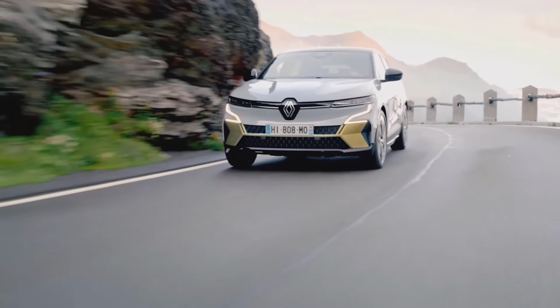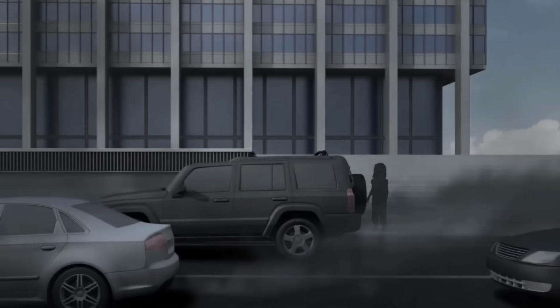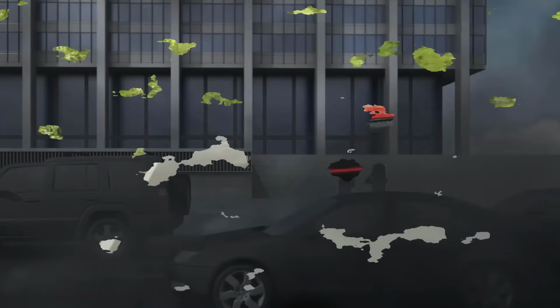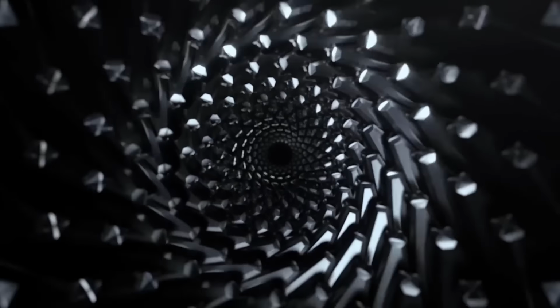This is the key moment when practical electric cars become affordable, allowing the masses to make a switch from cars of the 20th century towards the machines of the 21st century. So, welcome to the future.